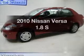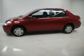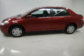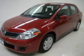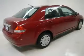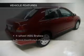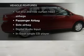Presenting the 2010 Nissan Versa. This is the set of wheels you've been looking for. The powertrain includes front-wheel drive with an efficient four-cylinder engine connected to a smooth-shifting automatic transmission. You will appreciate the safety feature of anti-lock brakes. And with these notable features, you won't want to miss out on the opportunity to own this amazing ride.